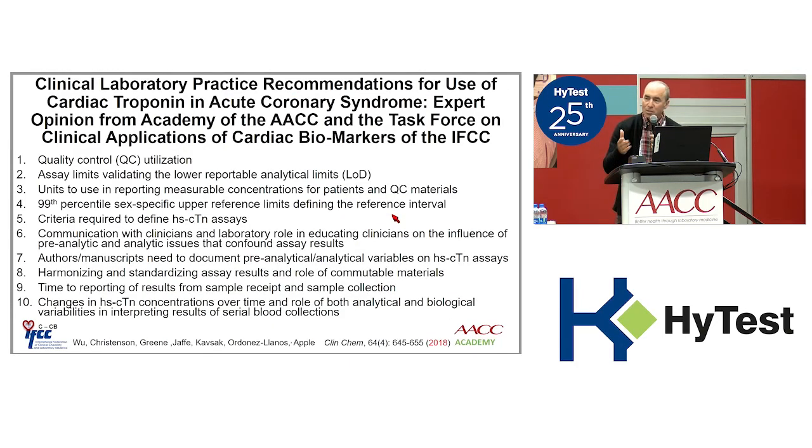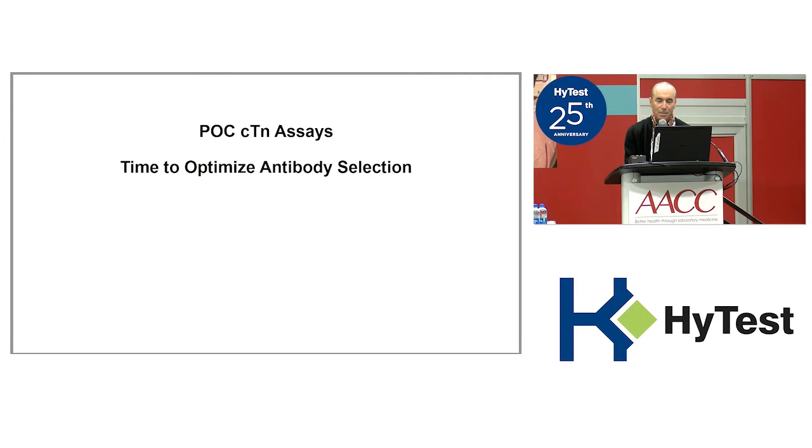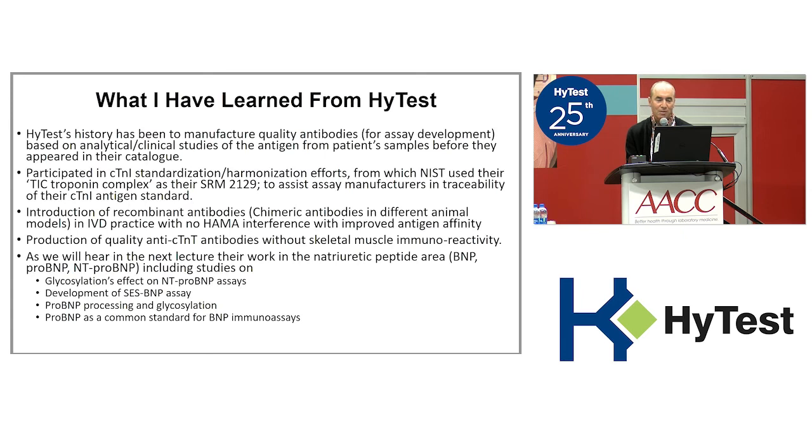So I talked about this at my talk this morning. We've come up with these guidelines that you should look at in this paper. It helps you when you implement assays, how to look at both analytics and how it'll impact patient care. As far as point of care assays, we're still waiting for that real, maybe small pocket size analyzer or a little small benchtop analyzer that'll have a high sensitivity assay. The antibodies are out there, and I think hopefully we'll see in the next year or two a point of care assay that will be a true high sensitivity.